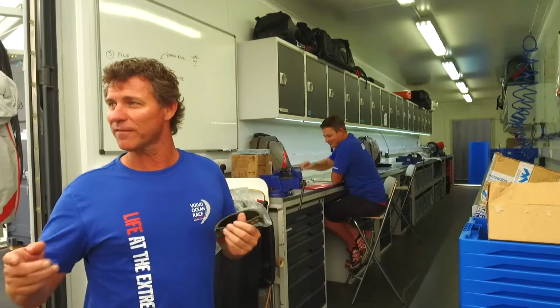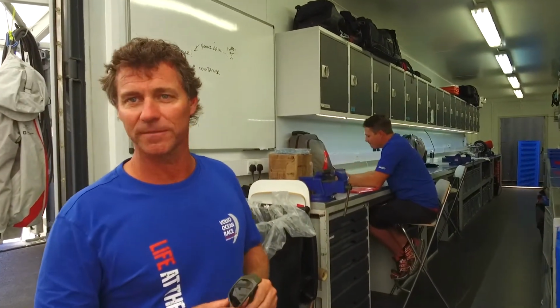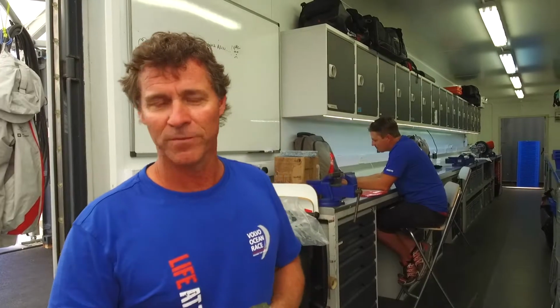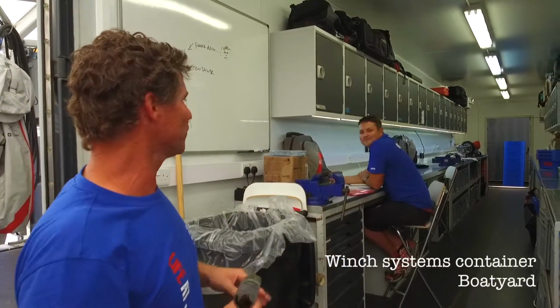So as it is, we have workshop containers that cover pretty much every trade that's required to keep the fleet at sea and do all the repair work when they're ashore. Obviously this is what you would call our winch systems container. Obviously we look after everything here.